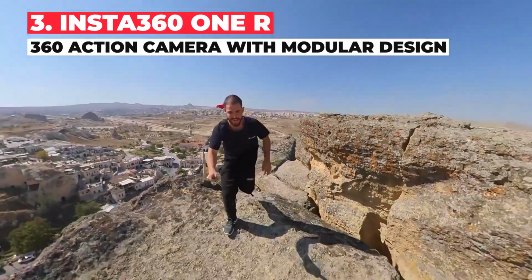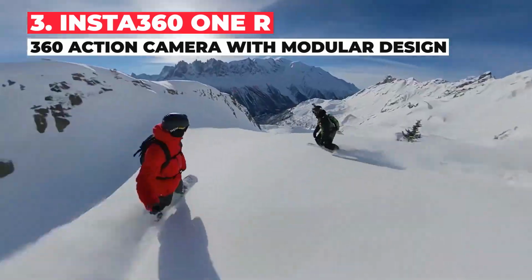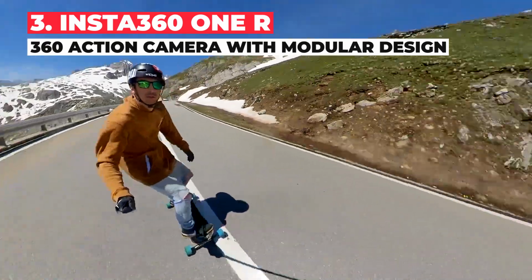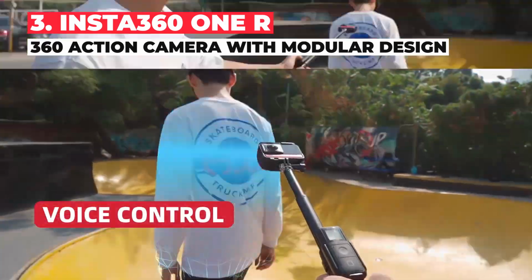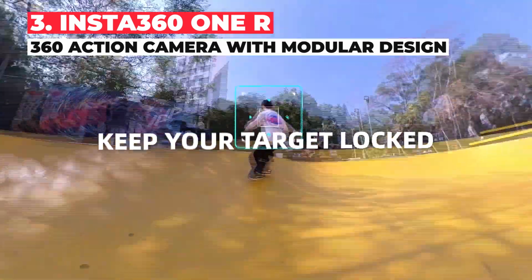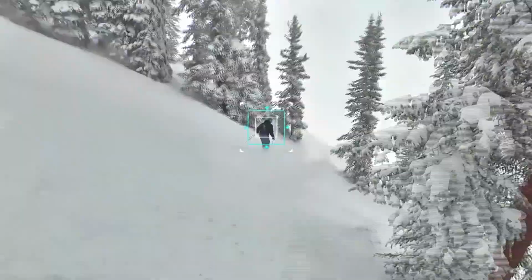We like that the One R's display can be turned around, so you can frame yourself in videos, but its small size relative to the GoPro makes it much more difficult to navigate on-screen menus. And, like older GoPros, you'll need to use a frame to mount it to anything. But, this is one versatile action camera.